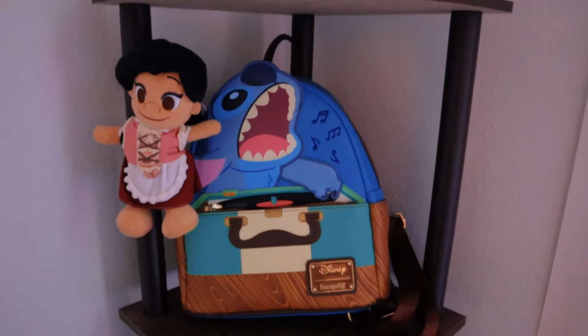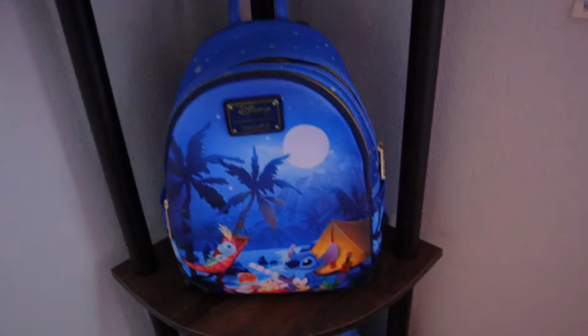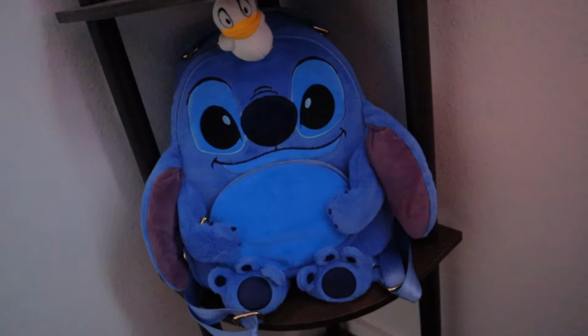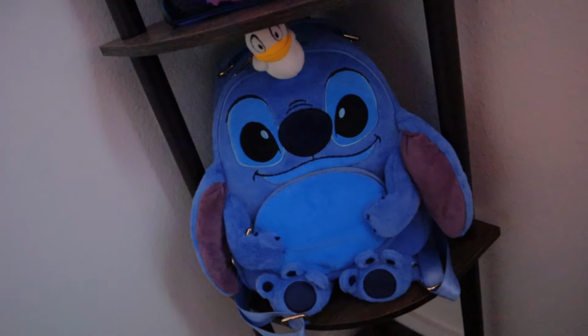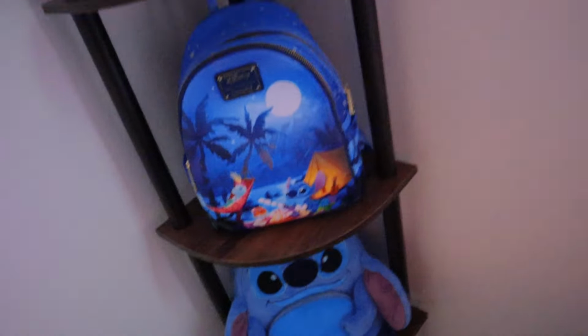And I also have some lounge flies. So I have the Stitch one that is a box lunch exclusive. I have the Stitch camping one, and then this is what my sister got me for my birthday. It is a Stitch, just fluffy Stitch backpack. I don't know, he's really cute. I like him. He's not a lounge fly, apparently he's like my universe or something, so that's really cool.